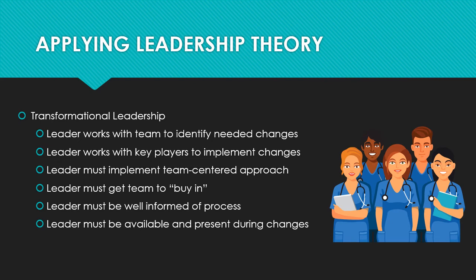Leadership can be defined in many ways because it has many components. In order to implement change, a leader must possess a clear vision of the desired process and must be able to communicate it well to their staff. To successfully implement the desired change, the leaders must go to their staff, have them buy in, and work alongside them during the change.